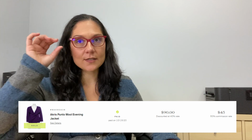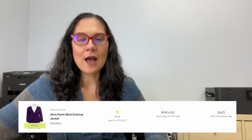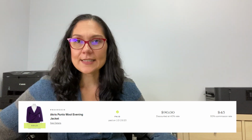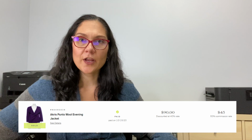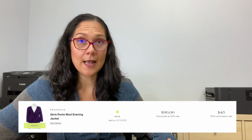So the first one is this Acris Punto wool evening jacket, and this was the first time I found Acris Punto. I was so excited. This one they priced at $90, and it ended up selling for $45. So it did sit for a little while, and you can see the payout was on 10/15 of 2020. This was in my learning period with the RealReal, where you do have to kind of pay attention to seasonality.